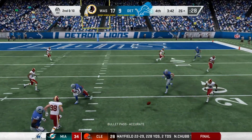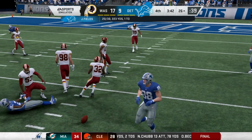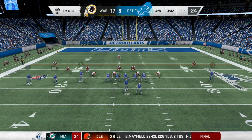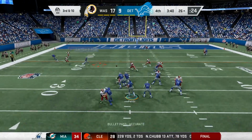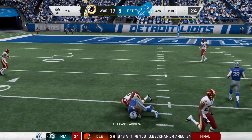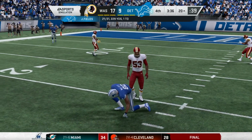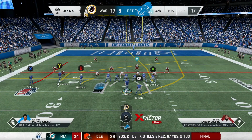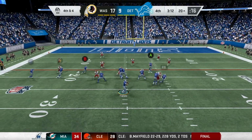So here's a throw across the middle. This time Etienne out of the backfield is going to drop that one. And that brings it to a 3rd and 10 now at about the 26-yard line. Directing traffic a little bit. Throw across the middle. It's Wallace again who gets tackled. And now we have a decision to make. Do we kick the field goal or do we go for it? We're going to elect to go for it. We believe in our offense.